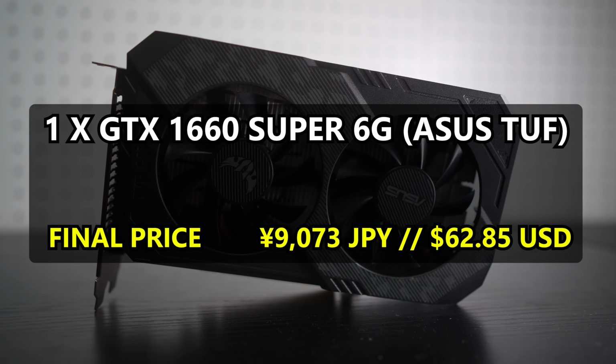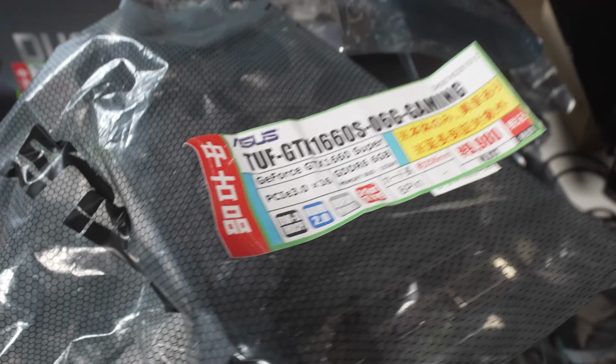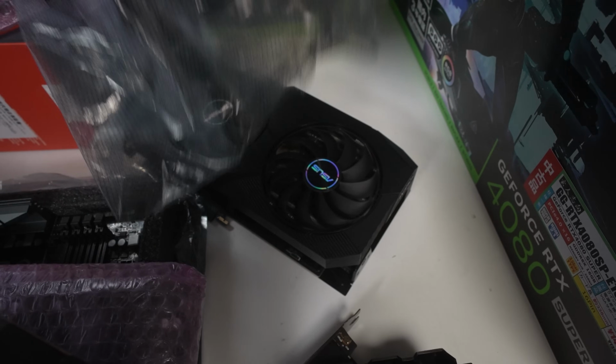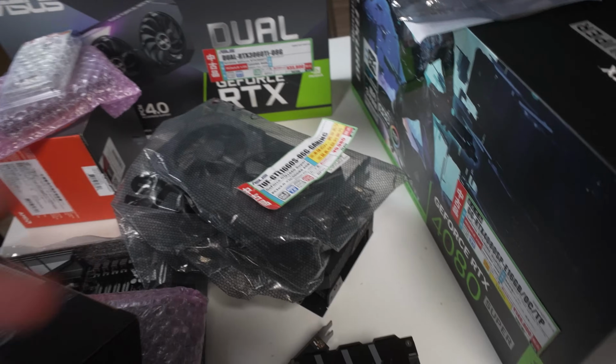Now, I asked him what was wrong. He said fans spinning up, making a noise. So we've got two of those in today's pile here where they claim the fans are bad. So we've got that initial 3070 that we got, and then we got the 1660 Super here. So we're gonna test out those first, see what's wrong with them.